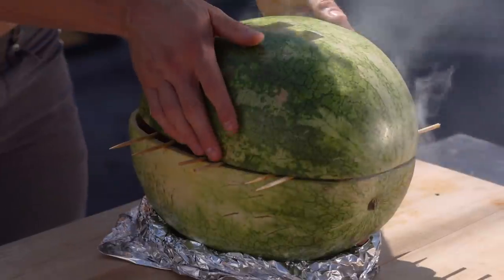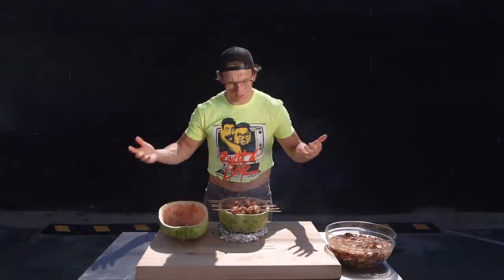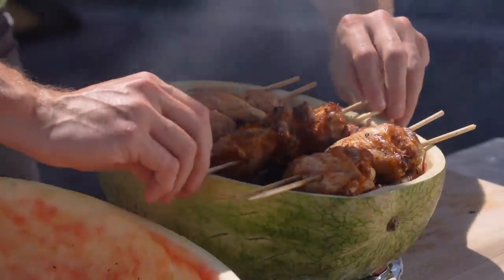All right, so the wings have been going for about 15 minutes. I'm gonna take this off. Look at that. I mean, honestly, dude, it smells really good. Like, it smells like a watermelon. You get all that chicken fat.